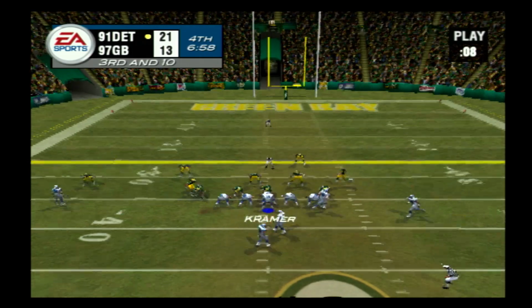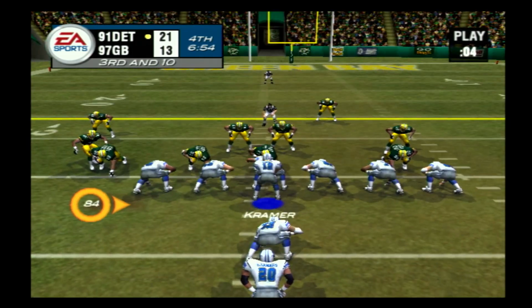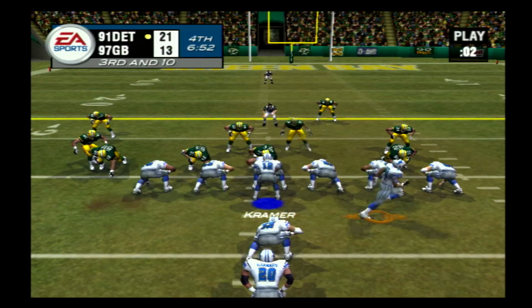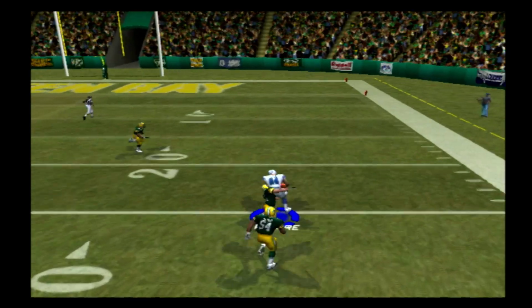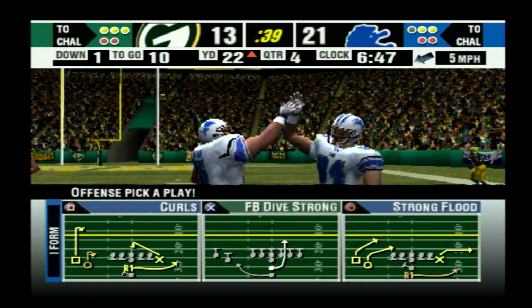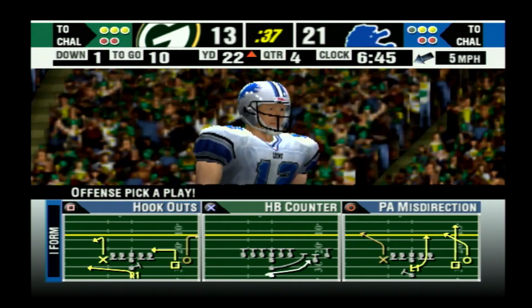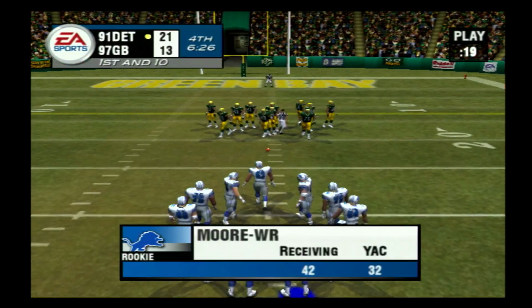Kramer sees something in the defense. Man in motion. Dropping back. Pressure coming. Throws it. The catch on the run. The 30. So they're able to pick up another first down. And this offense is clicking. They're making the right calls at the right time. It's 1st and 10. Ball on the 22-yard line.